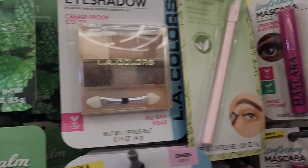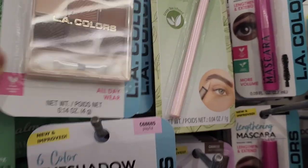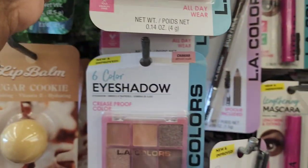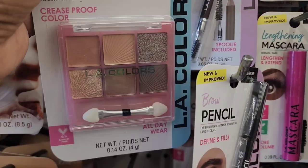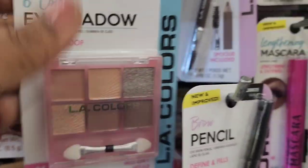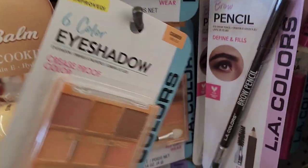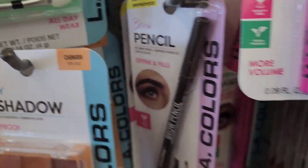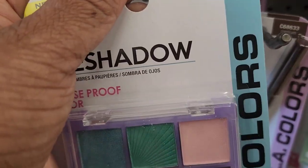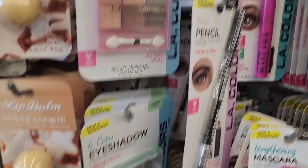Have the new LA color line, 6 color. And this one is in Haute. And then this one here is Playful. And then this one here is Almond Nude. Then this one here is Lucky. And this one here is Night Out. And this beautiful one down here is this lavender color one, Fling. So the new LA color line is out.